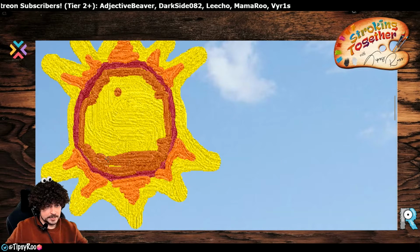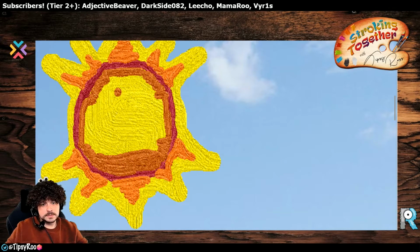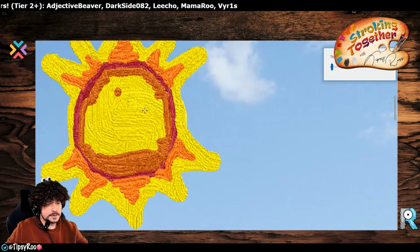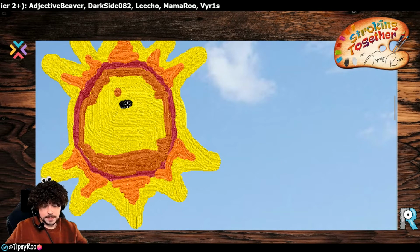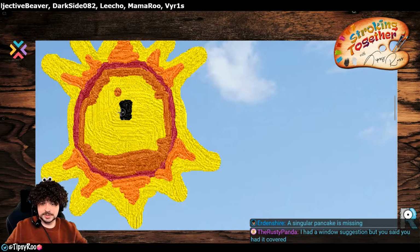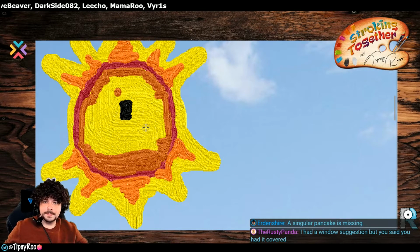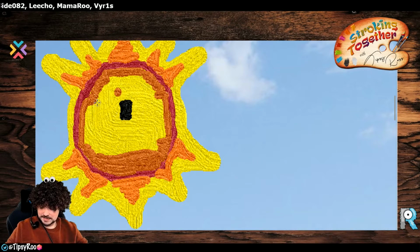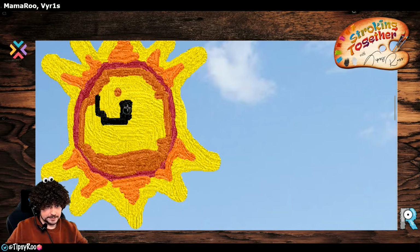Go ahead and color this in just a little bit more. Panda, do you have any suggestions for things you'd like to see in the painting? Have you put any thought into it? What's missing? I had a window suggestion, but you said you had it covered. You had a window suggestion? Someone trapped in the window, like hands on the window screaming help. Whoa. We can work on that. My idea for the window was gonna be like put like a Garfield style thing in it, but yours sounds way more intense than what I had in mind.